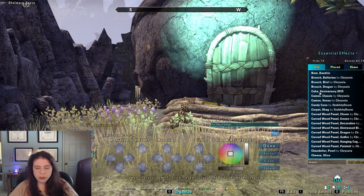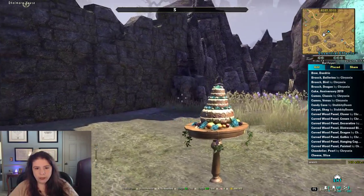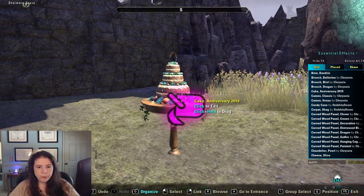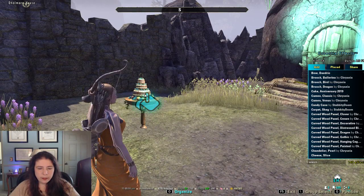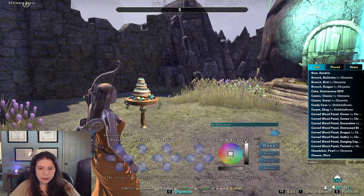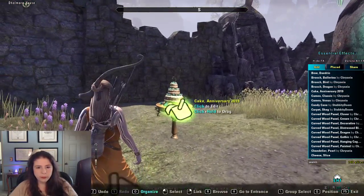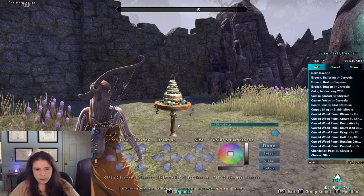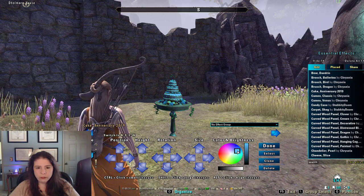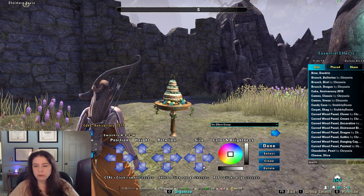All right, here's one. I showed you this one in another house. But here is the anniversary cake, 2009, right? It's a beautiful cake, and I really wish they had given it to us properly. But it's like I said, you place it by just pressing the button, and then you can select it. Did I put a Daedric bow in here somehow? I think I put a Daedric bow in here by accident, but whatever. So you could easily select it, and then, if you were weird, you could change the colors. You could do that with almost every effect. You can just mess with the colors, and then if you want to set it back to what it was, you just click in the middle and it goes back to what it was.